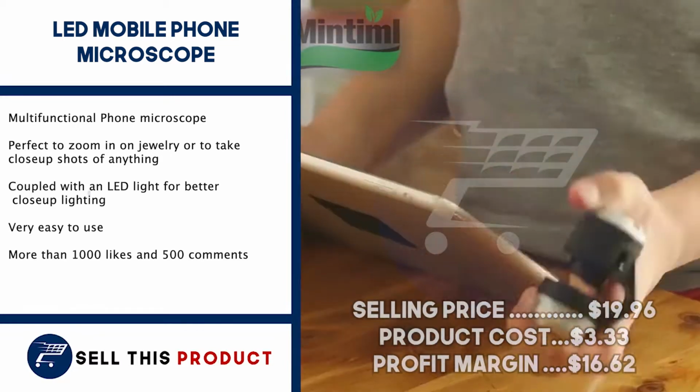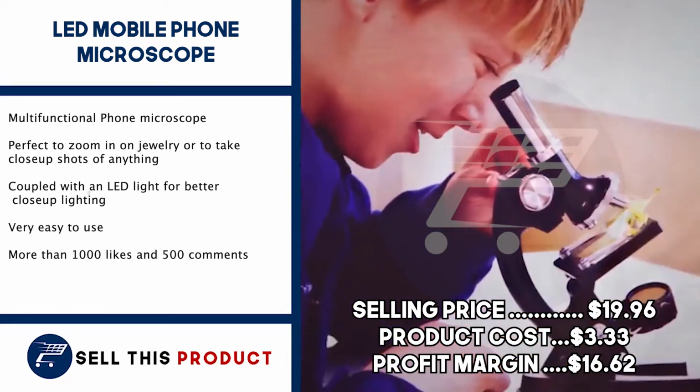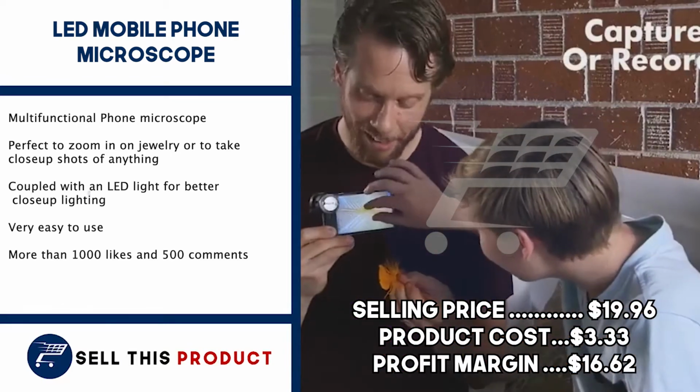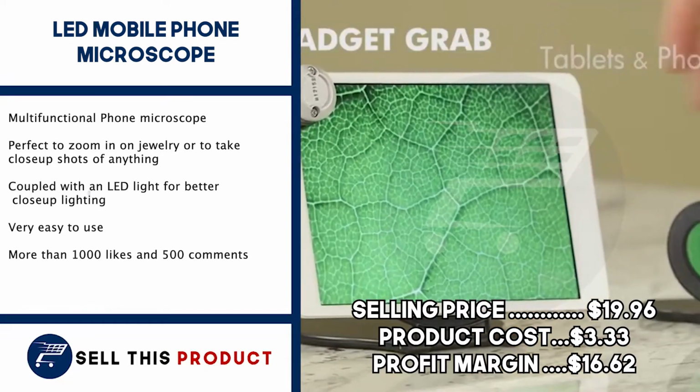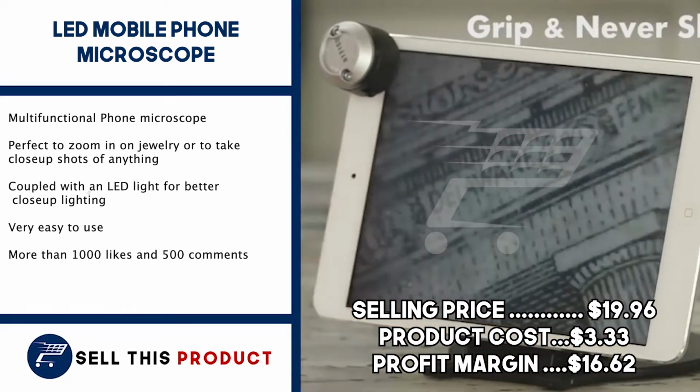The selling price for the mobile phone microscope is $19.96. The product cost is $3.33, so you're left with a profit margin of $16.62.